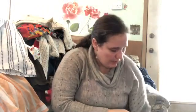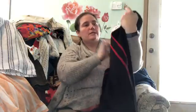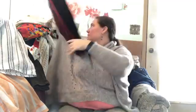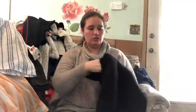Oh boy. I got time. I do. Banana Republic, size large. I bought these for the stripes down the sides. They wanted 20. I think I can get 20 on those. Add them to my clothing avalanche.